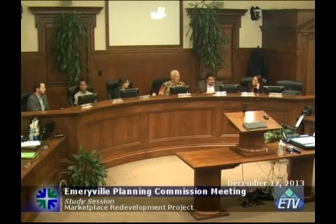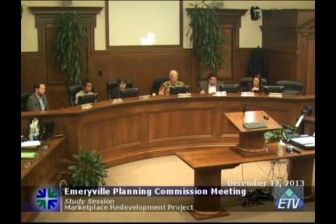Yeah, I think just to follow up on that, the screening of the loading area for the grocery store is going to be critical. I think we want whatever treatment is there to look really nice, to the point where you don't know that there's a loading dock there.